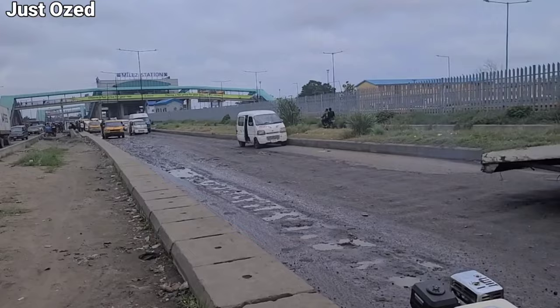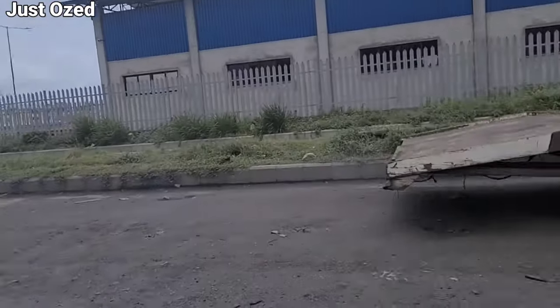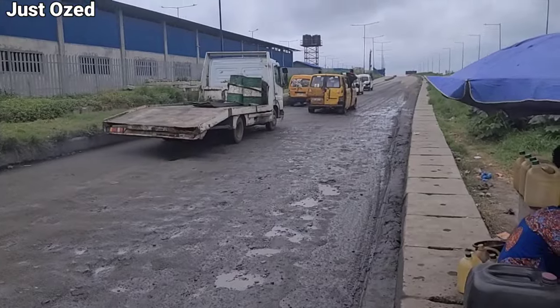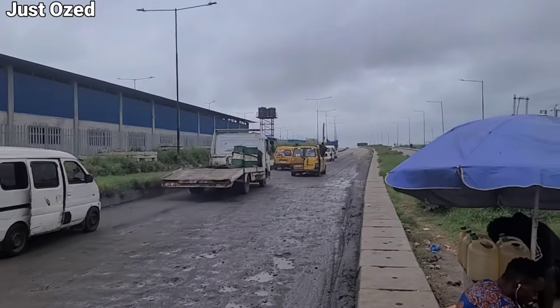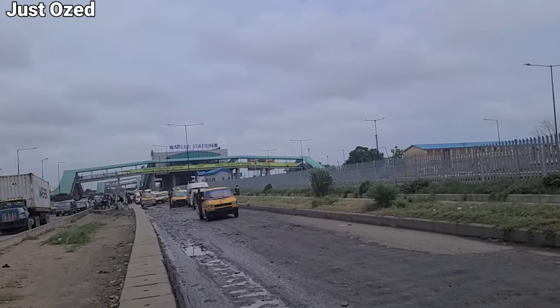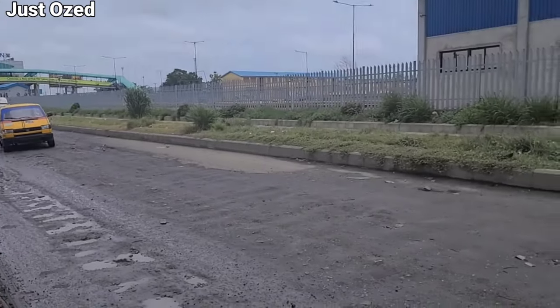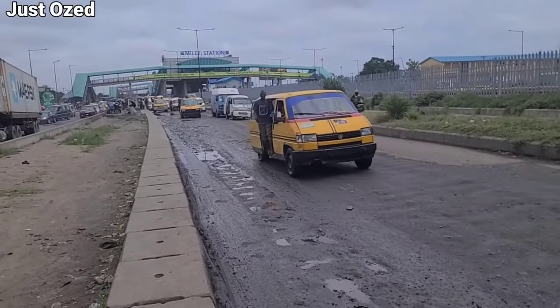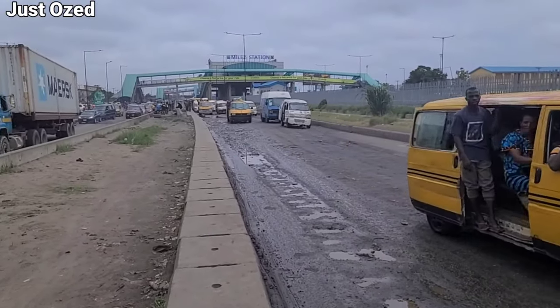One very good thing is that this road was recently rehabilitated just a few months back. Now, this is the current condition of this road, and this is what commuters go through climbing this road. Look here, traffic is very, very free. But coming back here, as you can see, there is huge traffic just here, all thanks to this place. And this is what flooding is doing to this particular spot here in Mautu area. And this is what commuters go through.